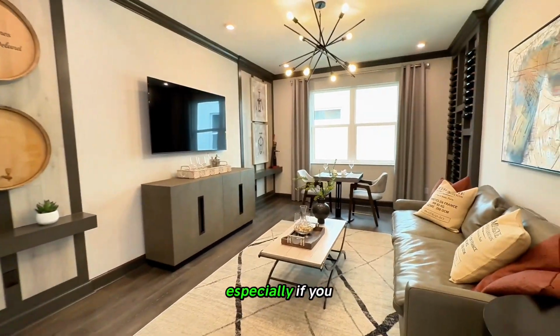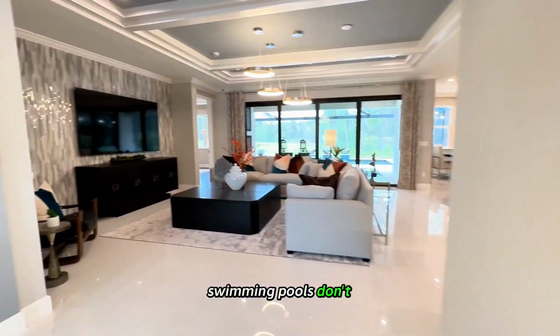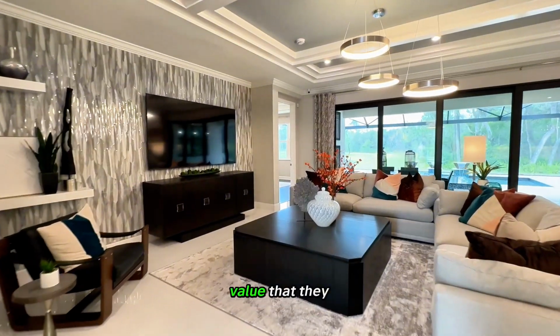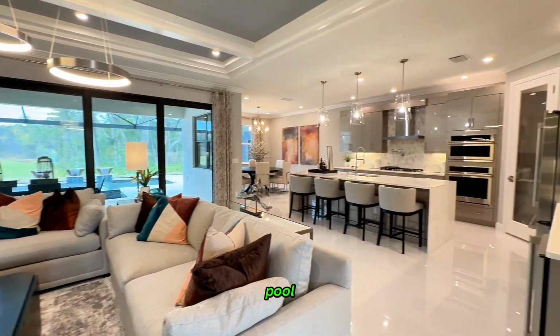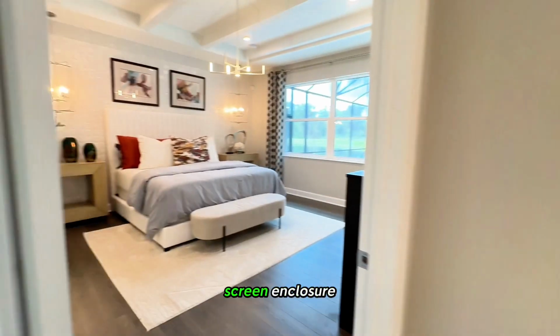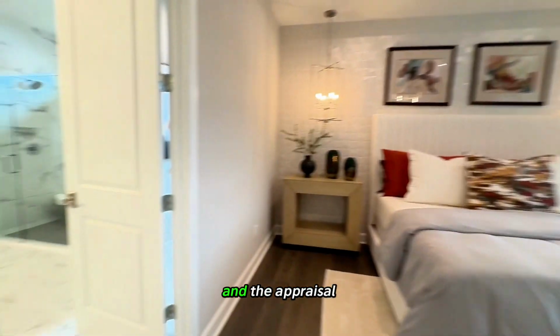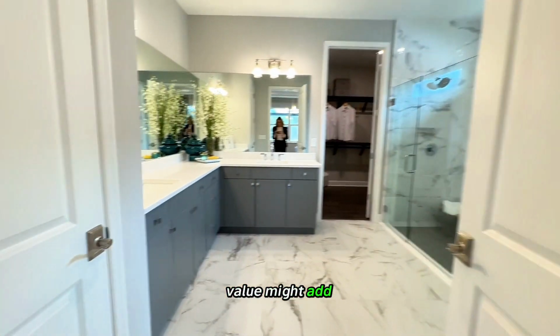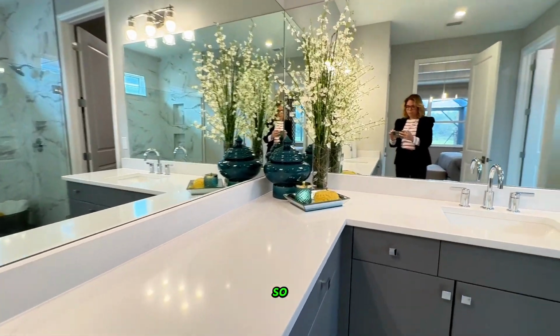Sometimes it doesn't appraise, especially if you add a swimming pool, because as we all know, swimming pools don't really add the same appraisal value that they cost. So if you add a pool with a cage enclosure, a screen enclosure, that may cost you $120,000 right now, and the appraisal value might add $50,000 to the price of the home.